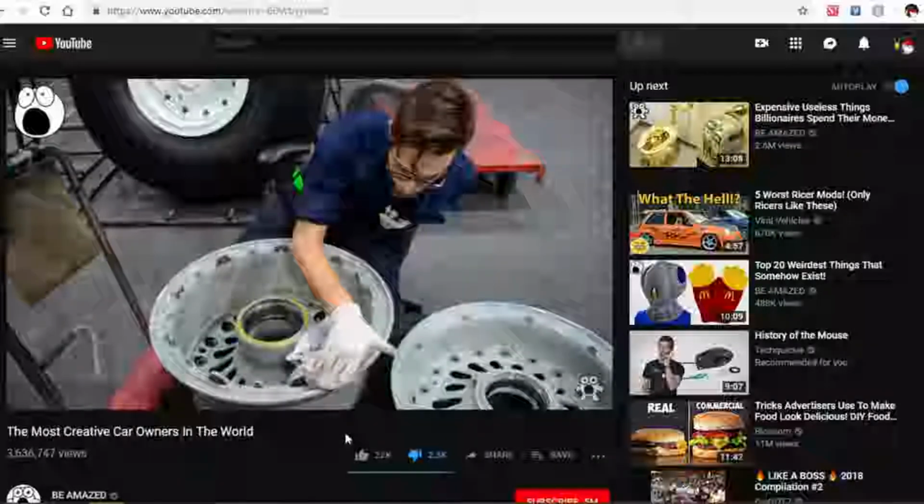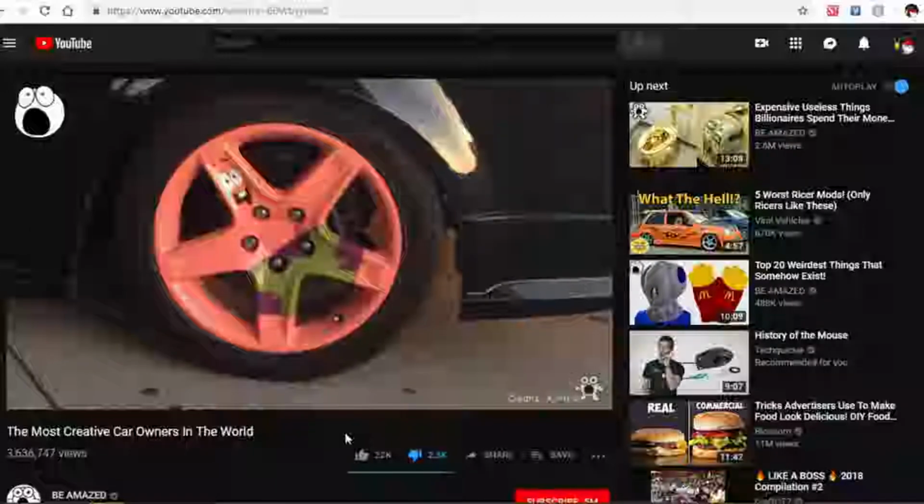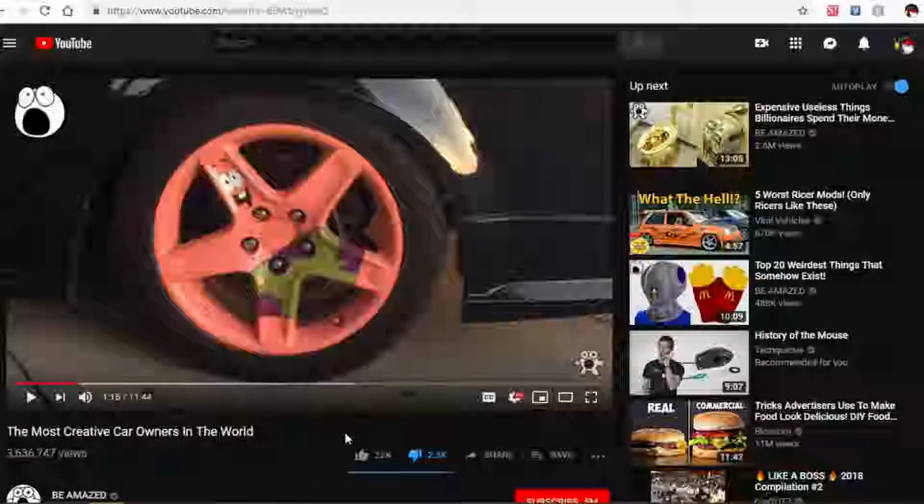Now let's take a look at how some creative car owners altered their wheels. This lover of SpongeBob SquarePants. This is exactly what racers like to do to their wheels.